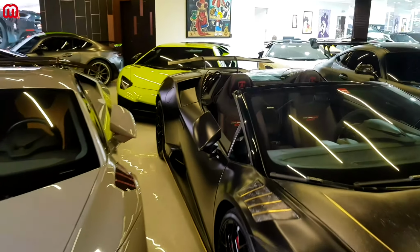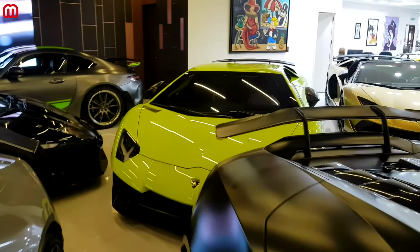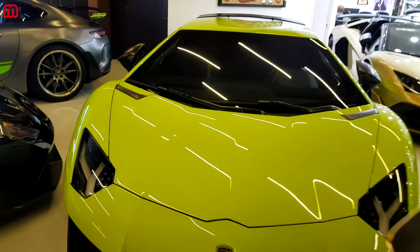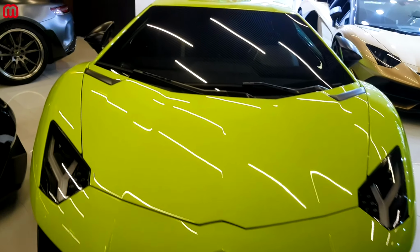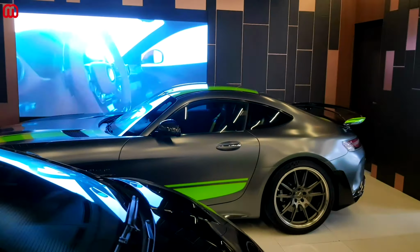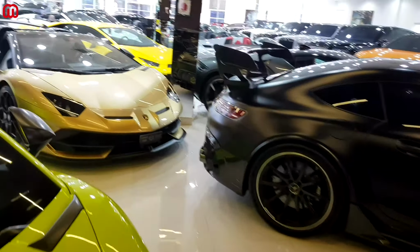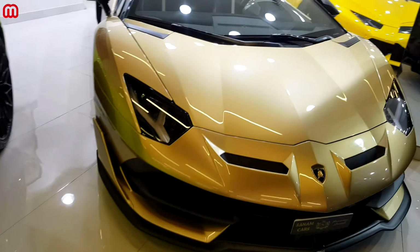If you go behind, we got the SVJ, it's right behind the Huracan, with this neon yellow color, so beautiful. Another one over here, and over there, a Mercedes-Benz V8 bi-turbo. I think this golden color SVJ looks amazing, just look how beautiful it is.